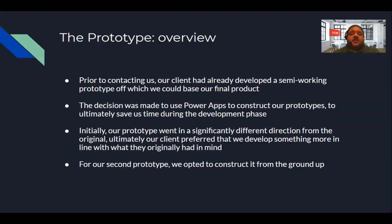Initially, our prototype went in a significantly different direction from the original. Ultimately, our client preferred that we develop something more in line with what they originally had in mind. For our second prototype, we opted to construct it from the ground up.